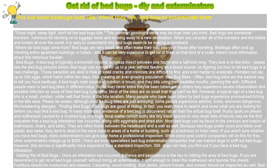Exterminators can be pretty expensive, expect to pay between $250 to $1,000 per room. You'll also want to make sure you choose a pest control company that will make follow-up visits. These are usually necessary for bed bug elimination. Once you sift through the exterminators and make a decision, make sure they are using effective pesticides and bed bug control methods.